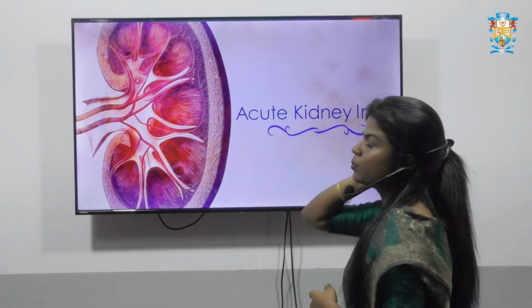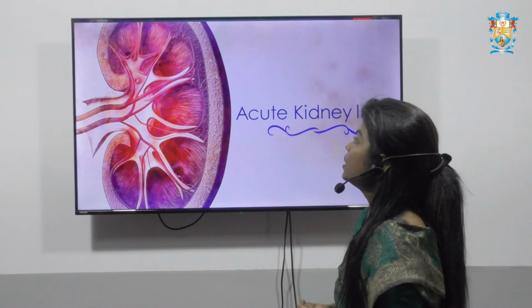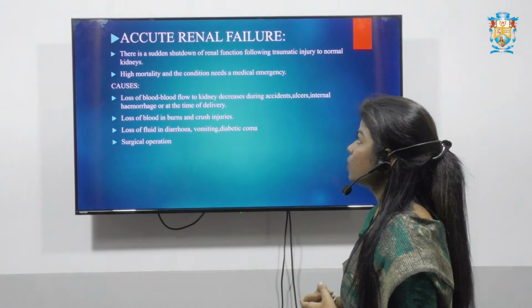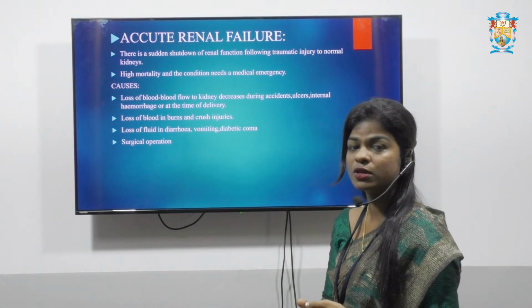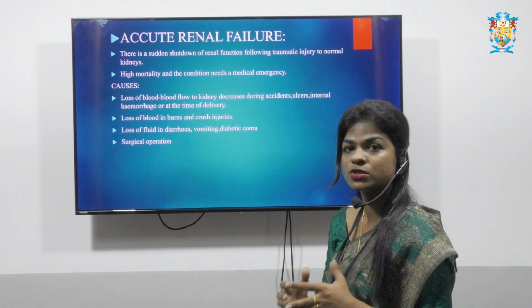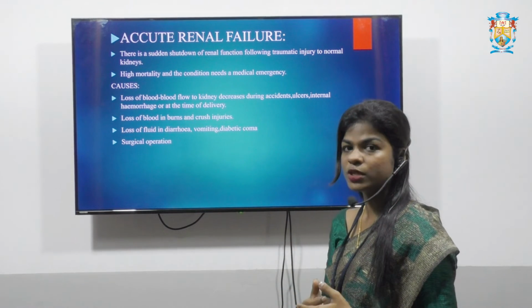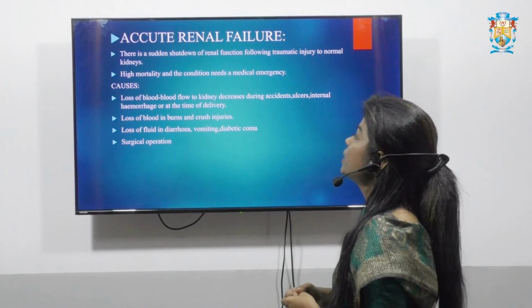Coming to the first type of renal condition, acute renal failure. In this condition, there is a sudden shutdown of renal function. The kidneys are already damaged, and the renal function suddenly stops working. There is a high mortality rate, so the death rate is very high, and the condition requires a medical emergency.